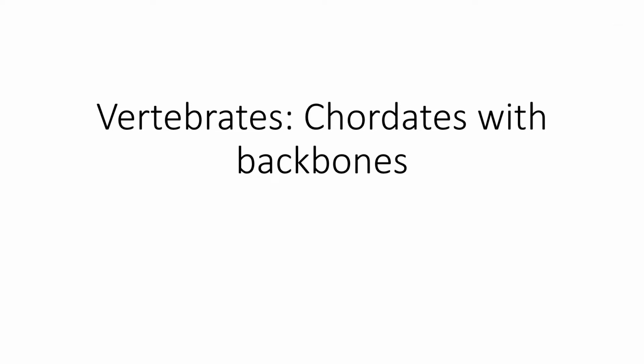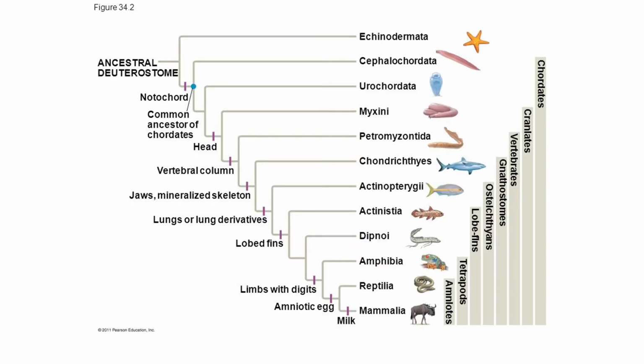Got distracted. So now what we're going to do is investigate some of the major classes of the phylum Chordata that fall under the category of vertebrates. That is, that have some sort of a protection, vertebrae, that surround that central nervous cord. As I've mentioned, we do have a lab that discusses this, so I'm just going to give this brief overview.